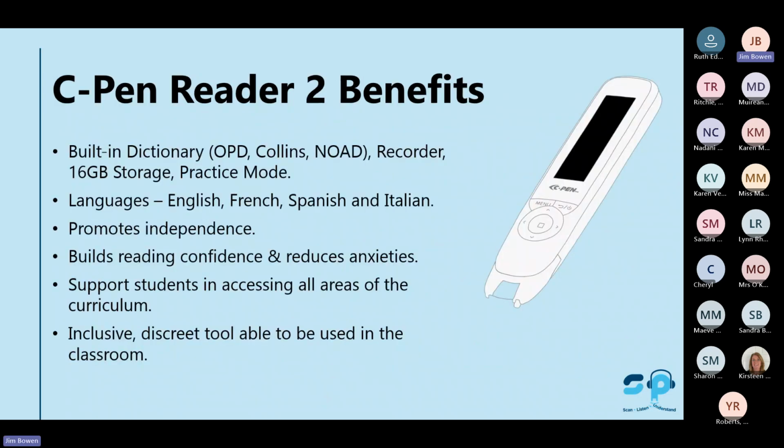So we have two devices that I'm going to speak about today, and they are different in different ways. So we have the C-Pen Reader 2. And one of the main benefits of the ReaderPen 2 is the all singing, all dancing device. So it has a built-in dictionary. So it has the Oxford Primary Dictionary and the Collins Dictionary in there.